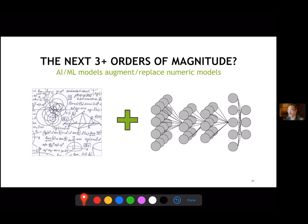One of the big problems with training neural networks is having a well-labeled data set, and being able to use traditional numeric codes to generate simulation sample points that we know are the right answer, and then try and train neural networks to be surrogates for that solver, immediately seemed like an interesting path to follow. And deep neural networks have been shown to be really universal function approximators.